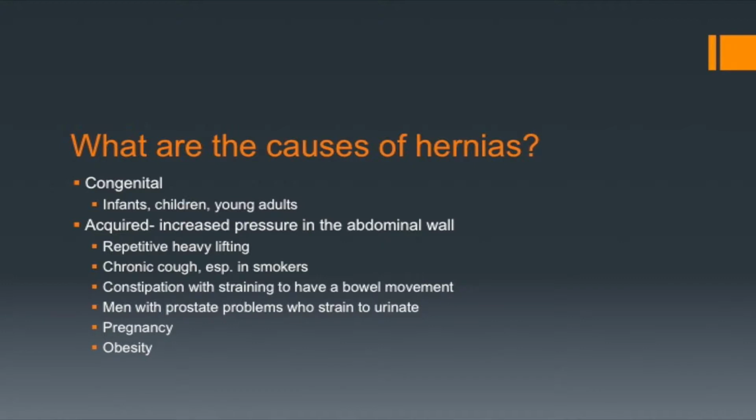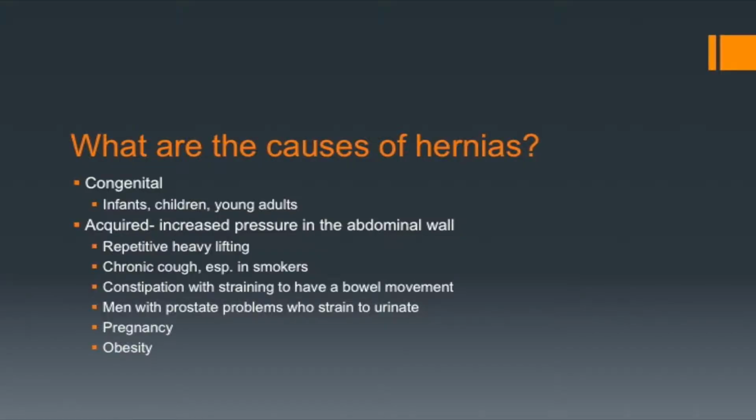And women who are pregnant get lots of stretching, lots of pressure in their abdominal wall. It's relatively common for women to get belly button hernias during pregnancy. Sometimes those go away after pregnancy, but a lot of times they persist and need to get repaired later on. And then probably the most common thing that we see these days is obesity, being overweight. Having extra fat in your abdominal wall puts constant pressure on it and puts you at risk for forming hernias.